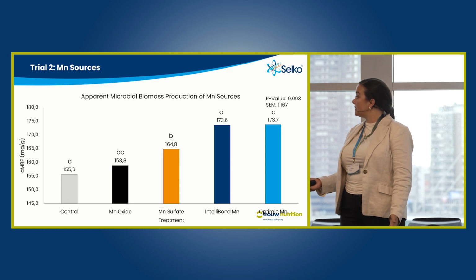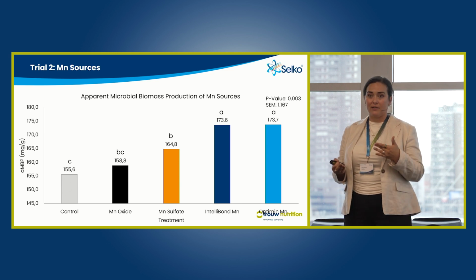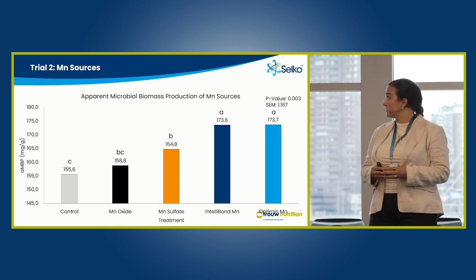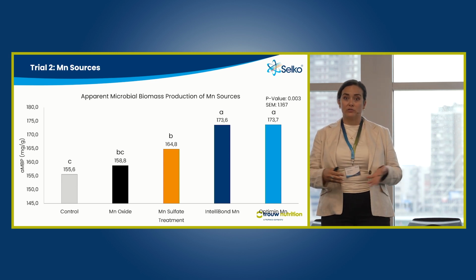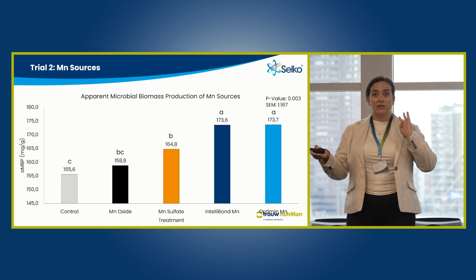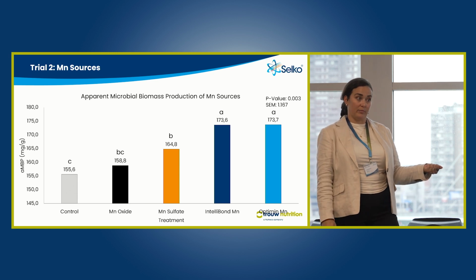For apparent microbial biomass production of manganese sources, the setup is the same in this trial, but we do see significantly more microbial biomass production, actually from both the Intellibond and the Optimin treatment. So if you are feeding Optimin trace minerals as well, you won't see a detrimental effect of that organic, because if you remember from the previous slide, organics and hydroxys are improved. They have that stronger covalent bond, allowing for that dissociation to happen at the targeted point that we want it to happen.